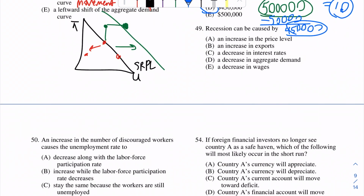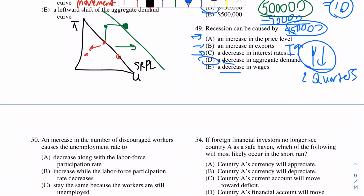49, a recession can be caused by what? So remember, a recession is a decrease in the output for 2 quarters. So which one of these would be a decrease in the output? Is it an increase in prices? No. Increase in exports? No. A decrease in interest rates? No, because that's going to be more investment. A decrease in aggregate demand? Oh, that would do it. A decrease in the wages? So a decrease in the wages, maybe, but more specifically, it's going to be the decrease in the aggregate demand.